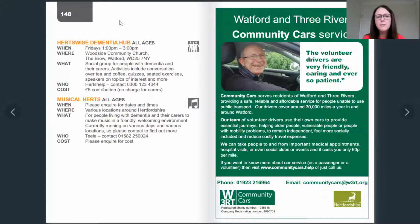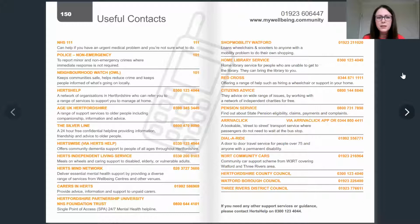Now, I mentioned accessing these activities. We've also included a link at the front and also some information here about community car service. The Watford and Three Rivers community car service is just one of those. So if you're looking through this book for yourself, or you are helping somebody else to access activities, it's worth knowing that there are community car services around for those people that either don't drive or are unable to use public transport. So we have volunteer drivers that can take you to these activities for a small cost. So yes, that's useful to know, to help you to get to these activities.